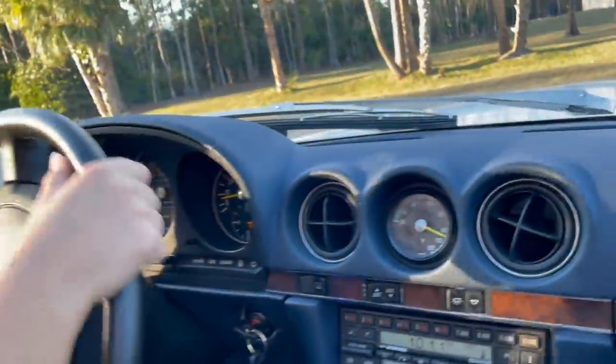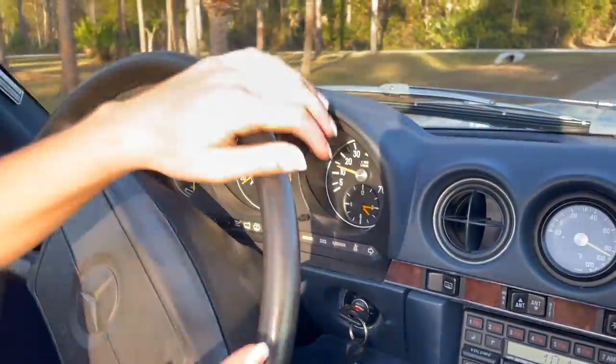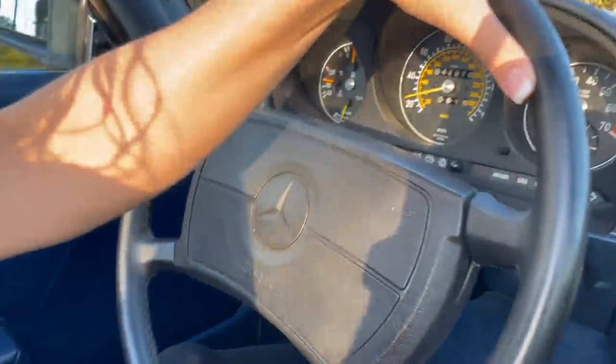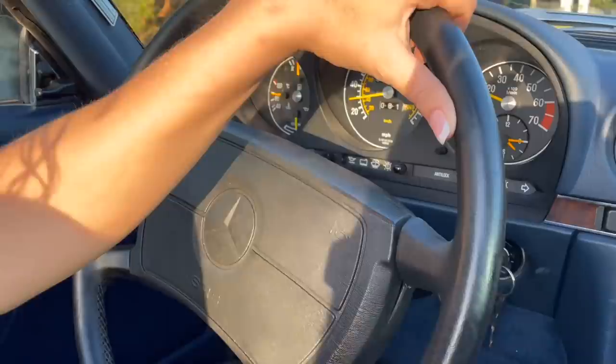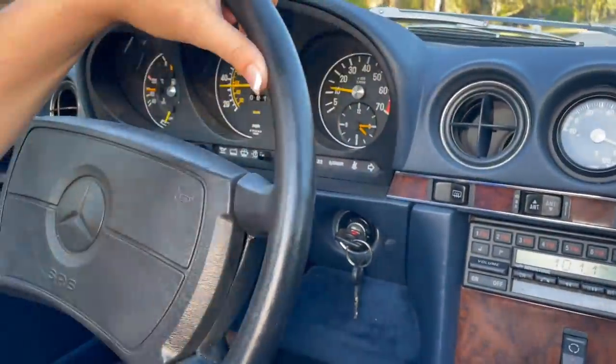They're fully inspected. All fluids have been changed. All filters, all fluids. The car drives just stunning. The airbag is on there. That's the nicer thing about an '86 and up. It has a driver's side airbag. It has anti-lock brakes. It drives really smooth.